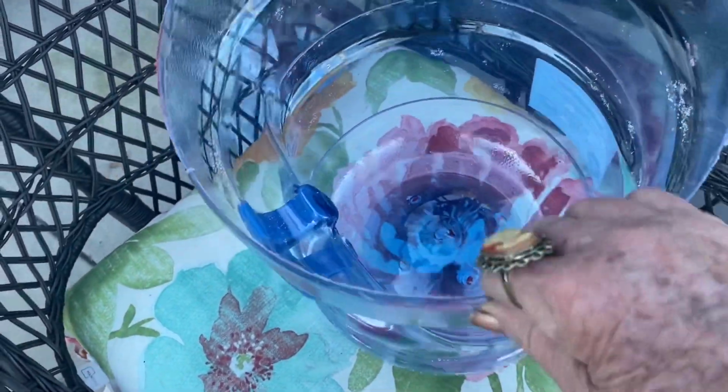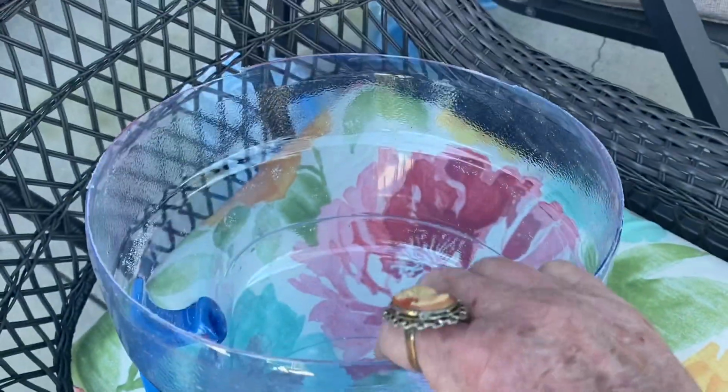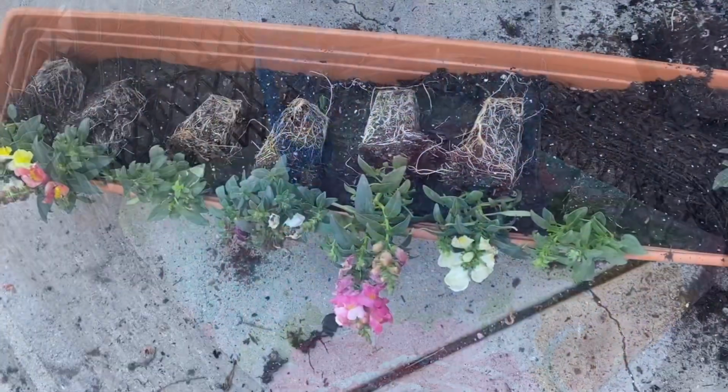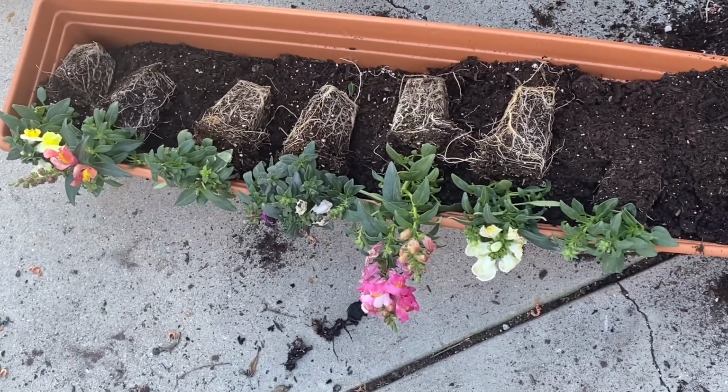Okay, Micah took the tops off these. I'm gonna put some tape around the top. They're a little scratchy. Left the handles and nice holes drilled in the bottom. So these are all ready for our tomato plants. They're looking good. Lucy is laying out the Snapdragons according to colors, mixing them up.